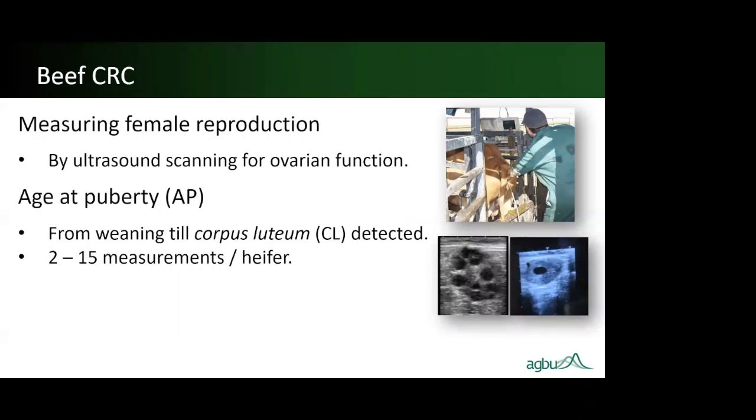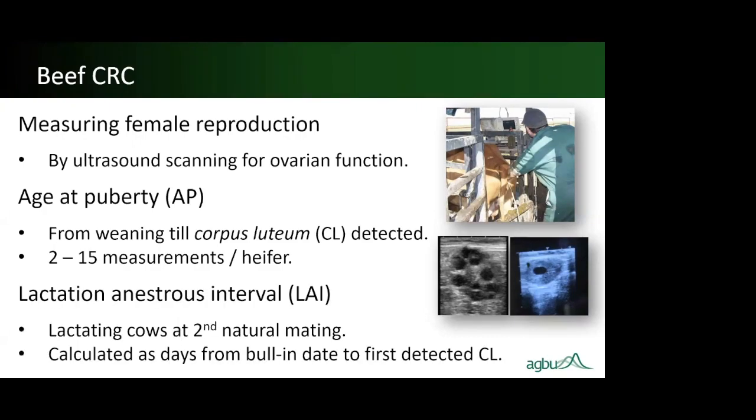So the first trait that we defined was age at puberty, and it was based on serial ultrasound scans to observe oestrus, which meant that scanning started in animals at around 200 kilos, which wasn't long after weaning for many of these cohorts, and carried through for each heifer until a corpus luteum was identified. And that meant for some animals having up to 15 scans before they identified that the animals were cyclic.